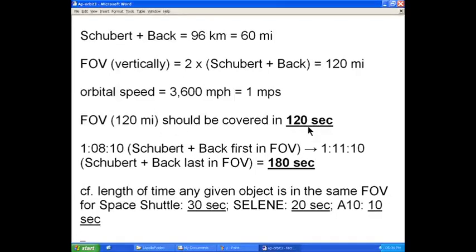Okay, 2 minutes. Instead, and you can go back and look at the times, but I've already done that, they covered it in 180 seconds. They took a full minute too long to cover that ground. And compare the length of time for any given object in the same field of view for the space shuttle, 30 seconds, Selene, 20 seconds, Apollo 10, 10 seconds.